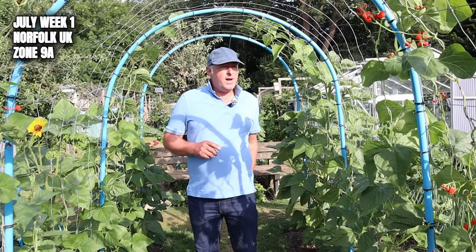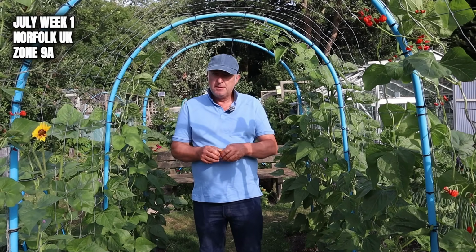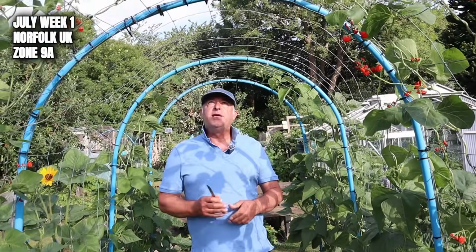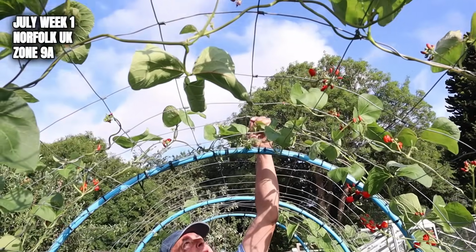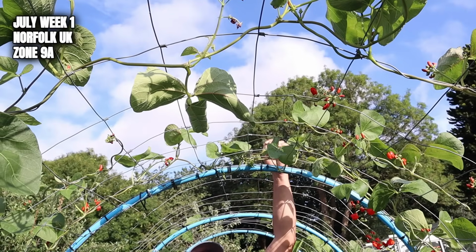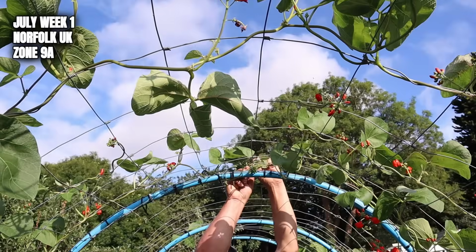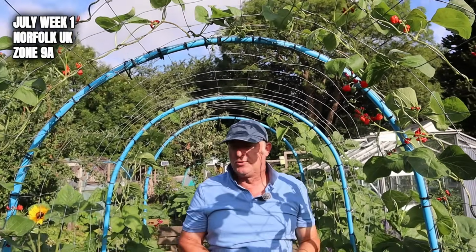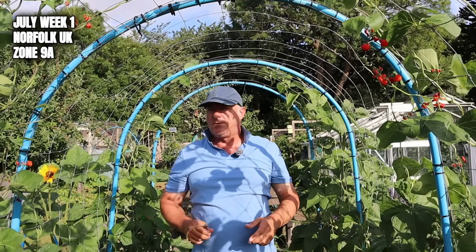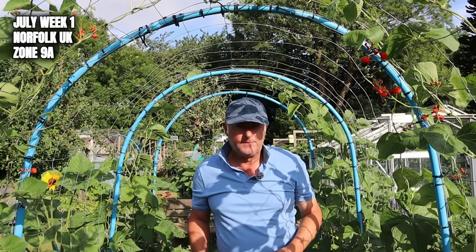Now for my first job, well, we're here under the bean arch. The runner beans are living up to their name, and they are truly running away. You can see this one has now reached, in fact has gone over the side of the arch. So what I'm going to do now is just cut the top off. It's a job you want to be doing as soon as they reach the top of their supports. Just take the growing point out.